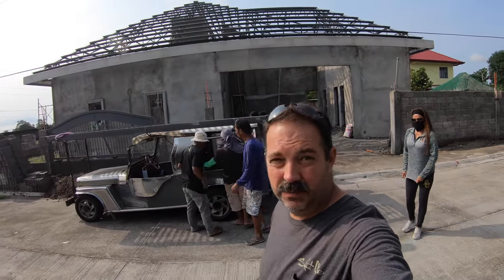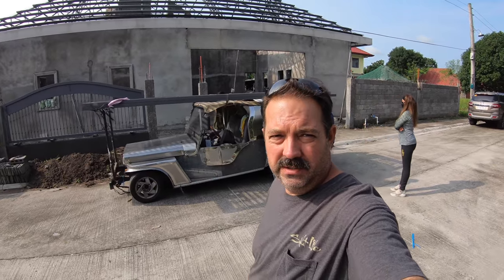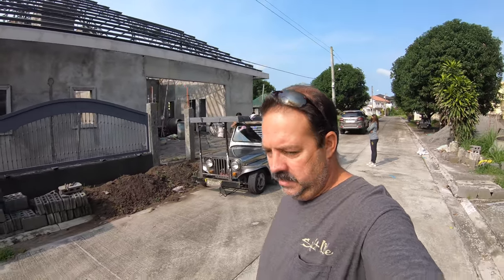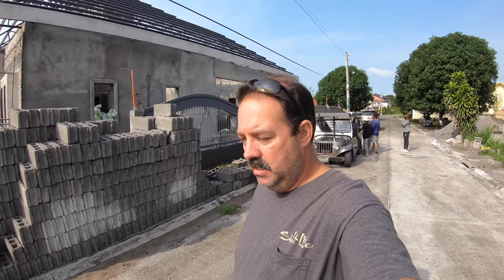We're starting off this morning with the welders coming in with two more fence grills. So they're going to put these in place and we'll see how those end up looking. Again, welcome back to Casa TexPina. It is build day number 129. It is Friday.